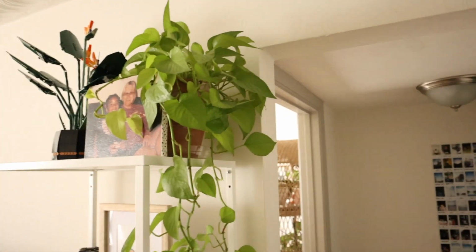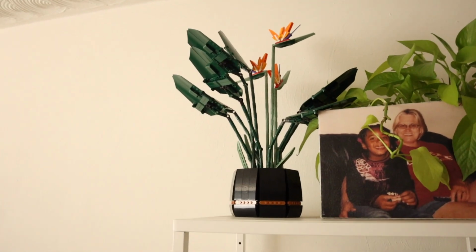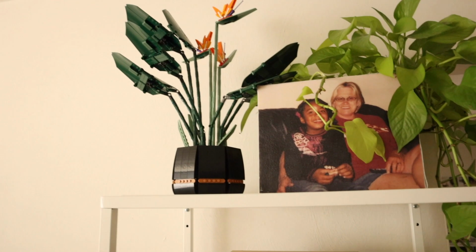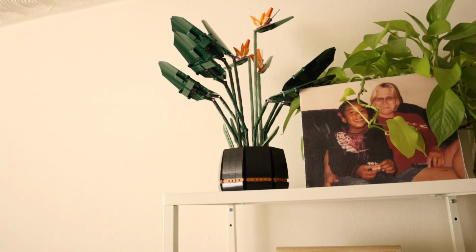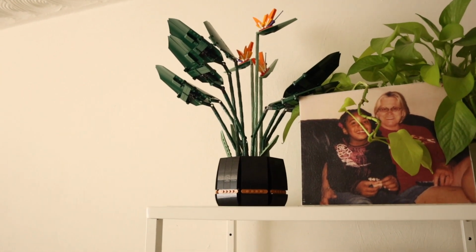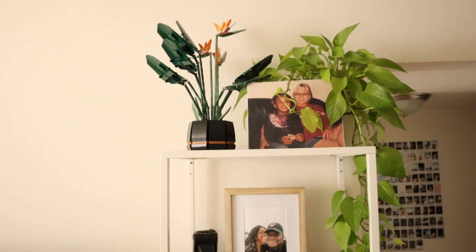so sometimes it just doesn't do that great up there. But this is not an actual real plant, but right next to it I have this Birds of Paradise Lego set that my boyfriend got for me for Christmas, and I love it because I really want a Birds of Paradise plant one day, but they're really big, so I wouldn't want to have it until we have a house or a really big area to have it.